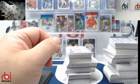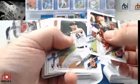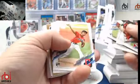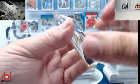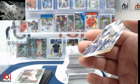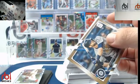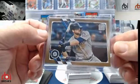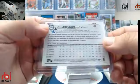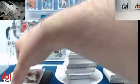Casey Mize, rookie. Gold for the Seattle Mariners. Mitch Haniger, numbered out of 2021. That is number 1772 of 2021, gold for the Mariners.